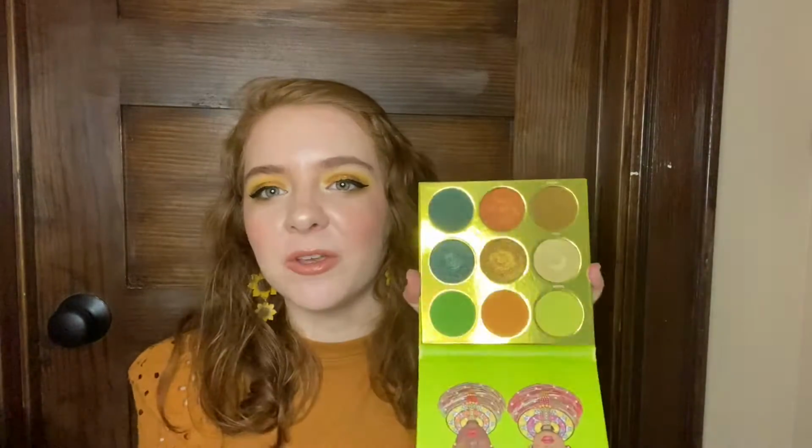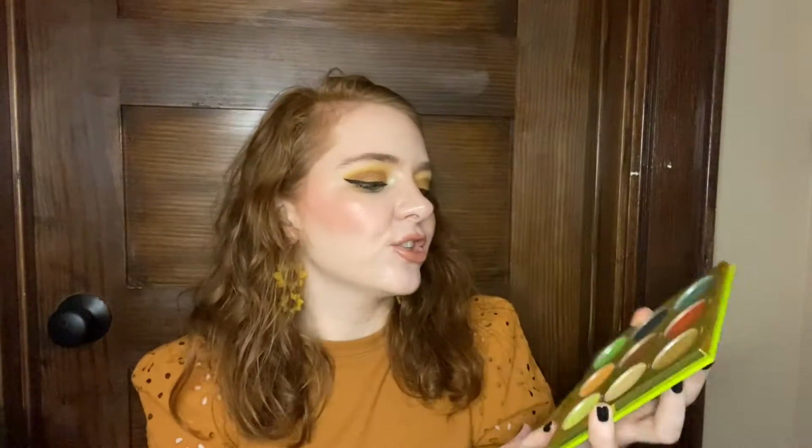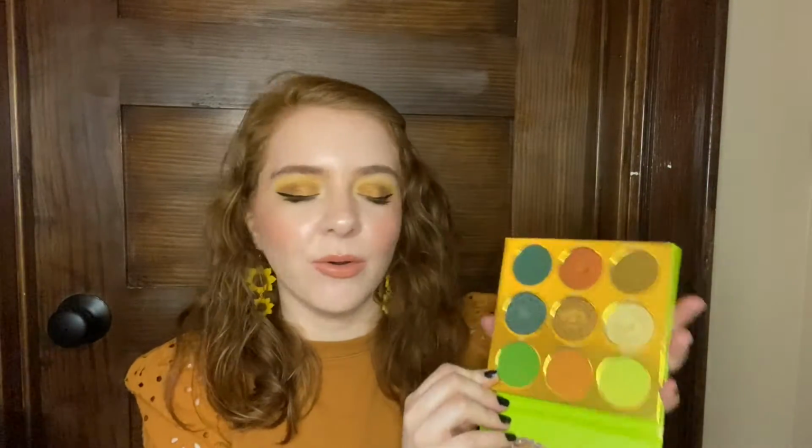The green tones and the oranges and the gold, this greeny, pukey brown shade are just so beautiful. And then you have the two brighter pops of green. I just love this palette. It's so beautiful. And then this shade right here is kind of like a light cream to light green duochrome. Oh, it's so pretty. This is such a great palette and I can't wait to get so much use out of it.